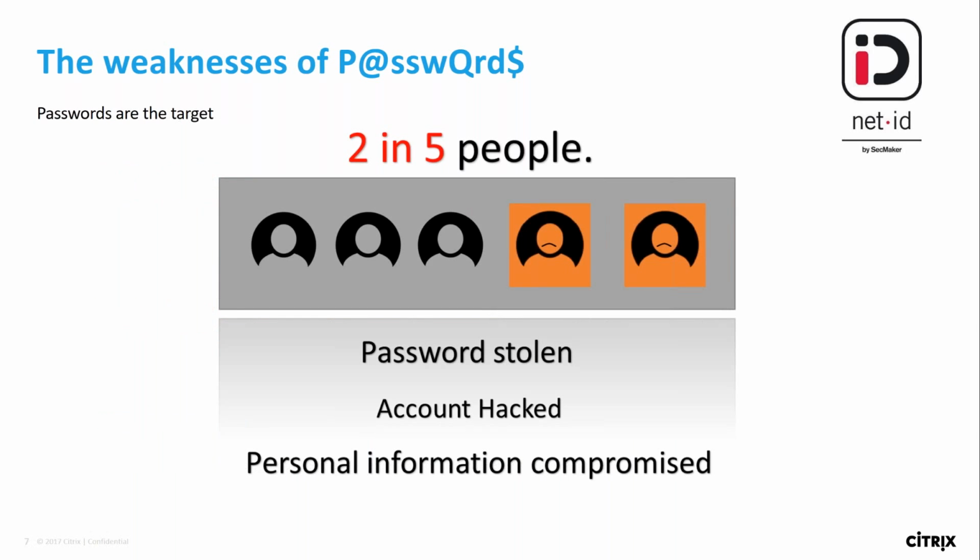So the real problem when using one password everywhere that is rarely or never changed starts when it falls into the wrong hands. Passwords are the target today. So 2 in 5 people say that they had their password stolen, account hacked, and personal information compromised. That's 2 in 5 people.